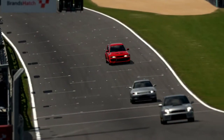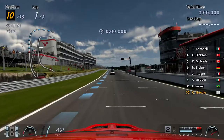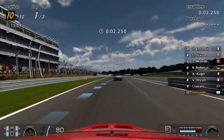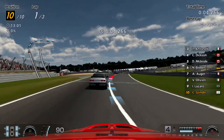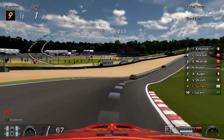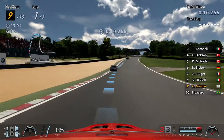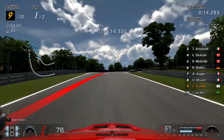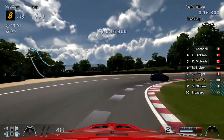Right, we are now here at the iconic Brands Hatch circuit. The Mitsubishi isn't as powerful as before. We've put a performance limiter on, 71% max power now. I can definitely feel it from earlier. There is definitely a performance decrease.